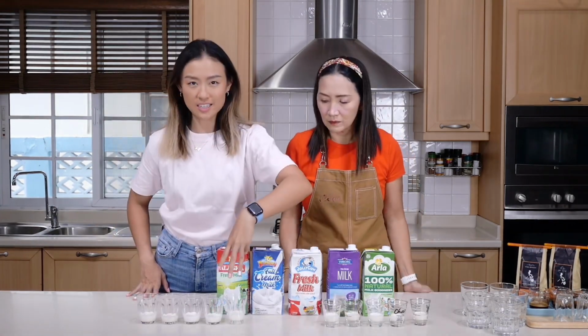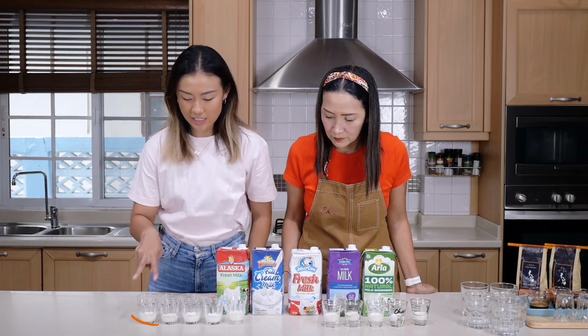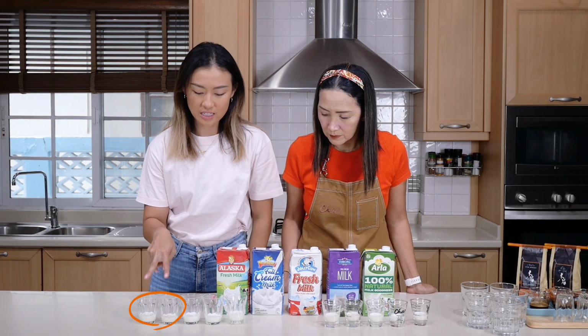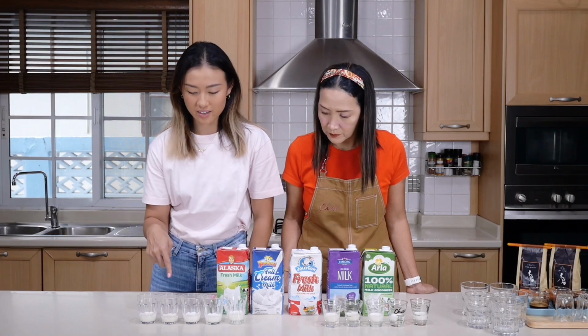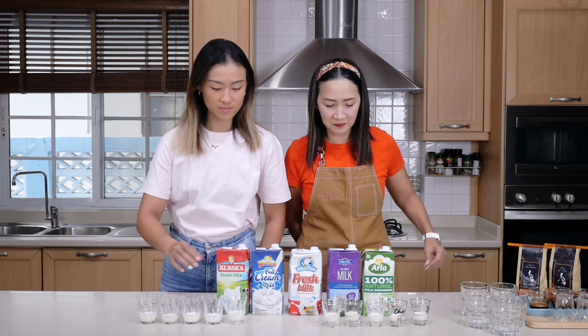I don't know if you guys can see it, but these 3 are very white and they all look identical, and these 2 look identical, and it's a little bit darker than this, so it's more yellow brown. Interesting. Okay, first one.